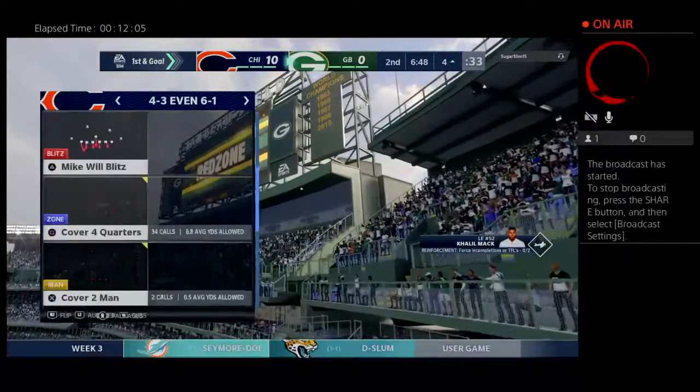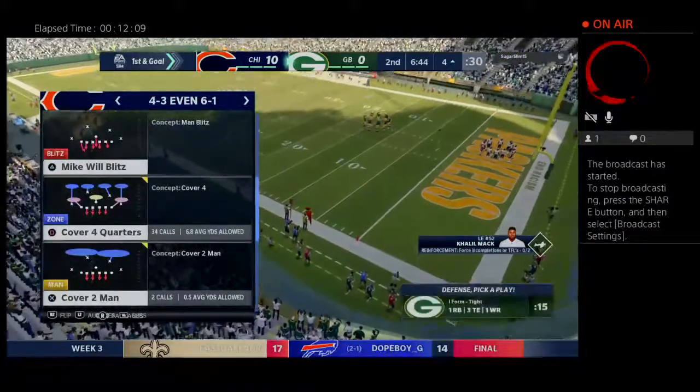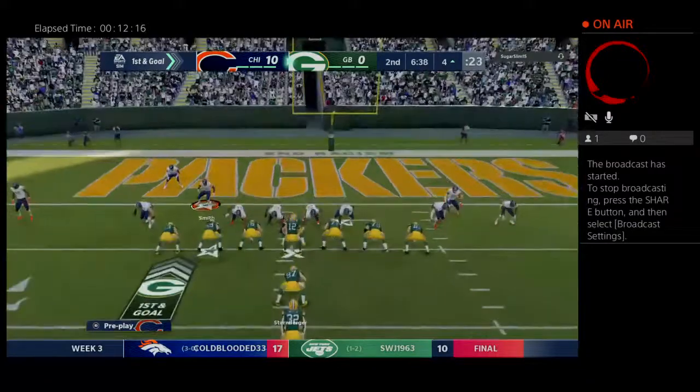And the challenge pays dividends. The ref overturns the play. Everyone gets a bonus on this one, Brandon. The coach upstairs who signaled down and said challenge it, and the head coach for pulling the red flag.